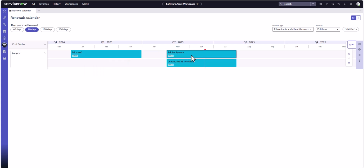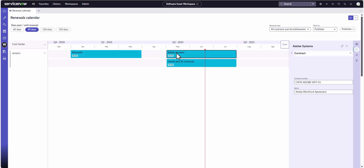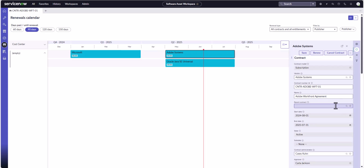There are also 2 renewals that are coming up in what looks like a month and a half. So if I click on Adobe Systems here, this is the publisher. On the right-hand side, it gives me details about that contract record in ServiceNow. And as you can see here, it's Adobe Workfront. So how convenient. This one is coming up for renewal.